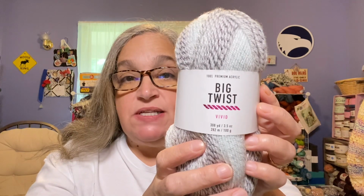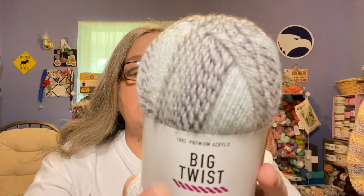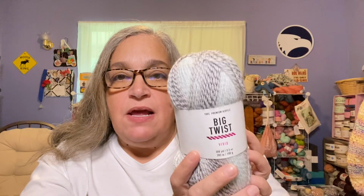So the yarn that I used for this is this here. This is Big Twist. I got this at Joann's. The colorway is Vivid. It's 100% premium acrylic, 308 yards, and 100 grams. And the color is gray. So I used this yarn. I used another skein of the yarn, and I started another hat with it, which I'll show you in a second. So I think that's all.